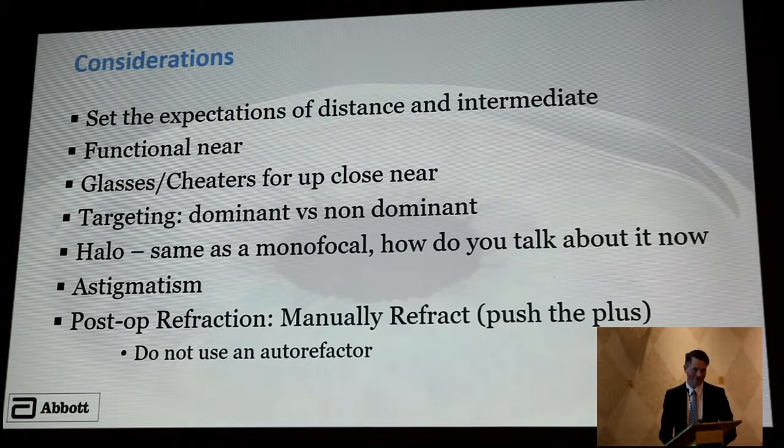Hyperopes are happy with anything. So this lens, home run, every single hyperope you have, they will love you to death, okay? There's no hyperope that's unhappy with this lens. Talk to them about, if you want to do something really, really close, like read pill bottles, and you want to do cross-stitching or whatever, optometrists will get you a pair of magnifiers, or you can just buy a magnifier. And that will get rid of a lot of your chair time if they have that expectation.